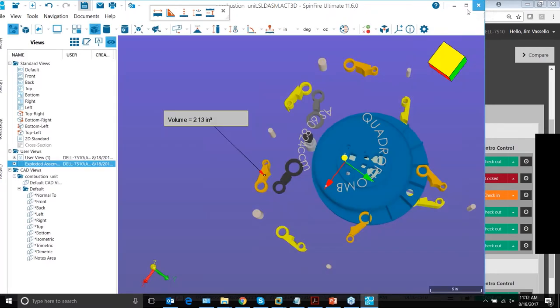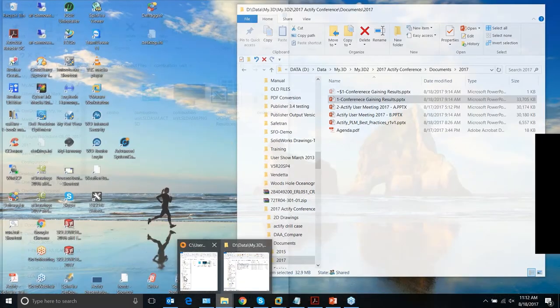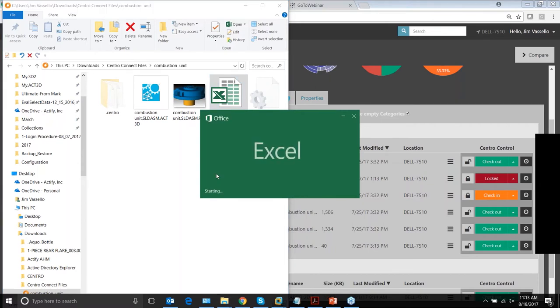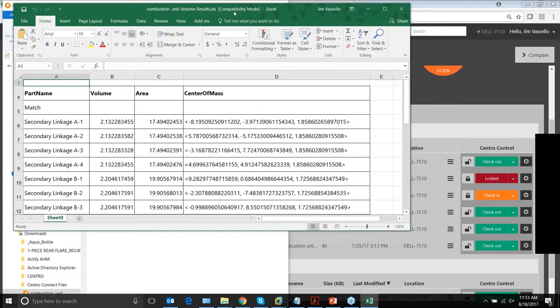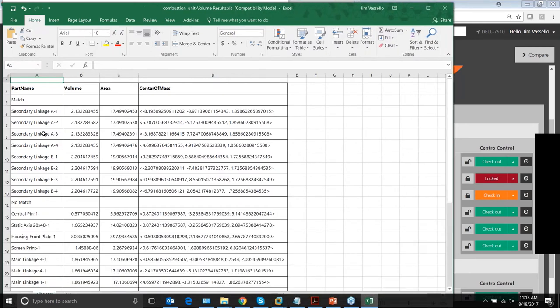Okay, so now what I have in that folder is this results file. And again, I'm going to collaborate. I'm going to share this back up into Central Catalog so everybody has access to this. So now I have this Excel spreadsheet. Okay, I have the match location and no match. So it tells me what does not filter into those results as well.